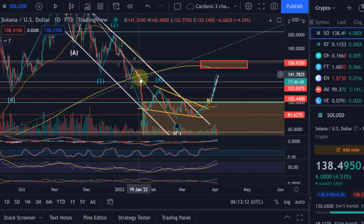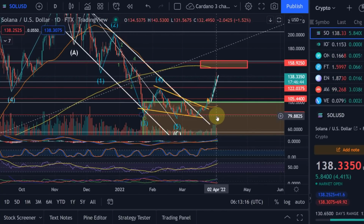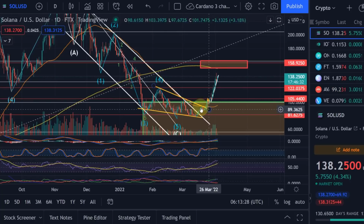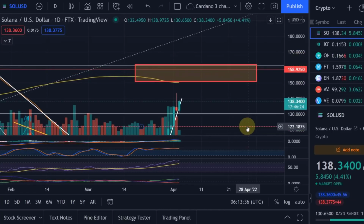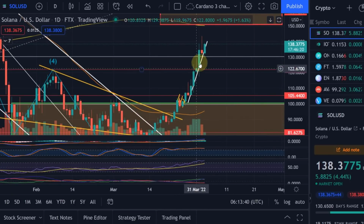Down here in that correction, by the way, Solana also broke out of that descending wedge, typically a potential trend reversal pattern, and when it broke out of it, we saw some volume come in. We also broke above the 50-day moving average. Solana exited the target area and is now climbing pretty much in a straight line, at least it looks like that on the daily chart, on that ascending trend line.